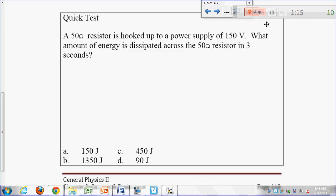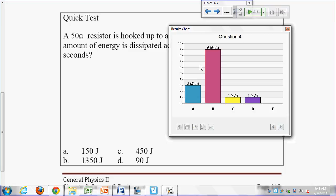Alright, guys, a few more seconds, okay? Stop at 1:30. Remember, this is the same circuit as in the previous question. B is right.